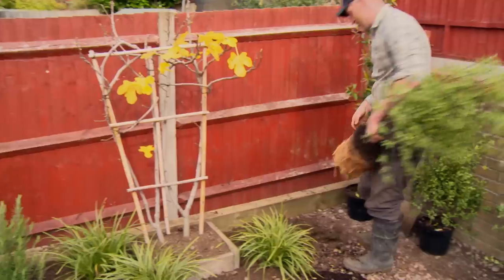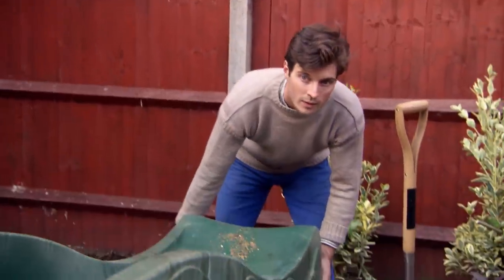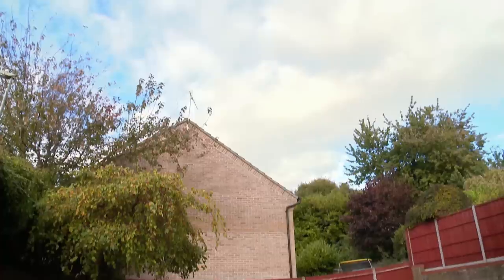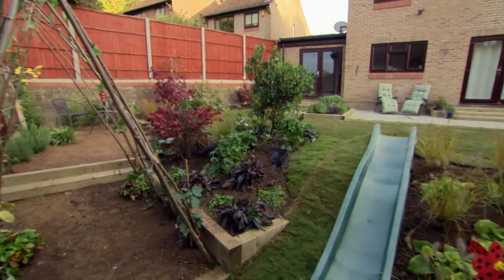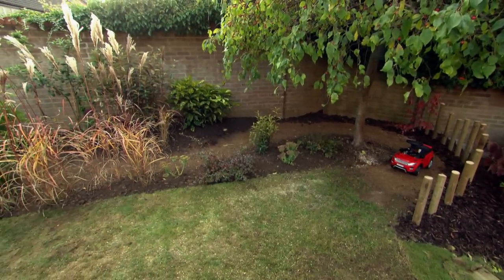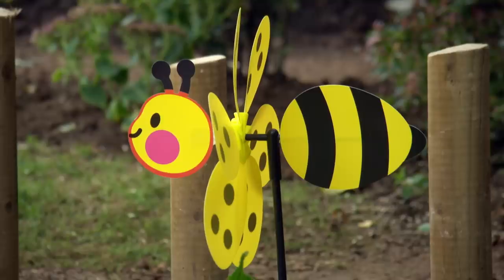With the final details all in place and the plants dug in, the team have finished. And what was a dangerous garden for a toddler has been transformed into a beautiful family garden, complete with its own thrill-a-minute mini racetrack. But will it get the thumbs up from Andy, Fiona and Alex?